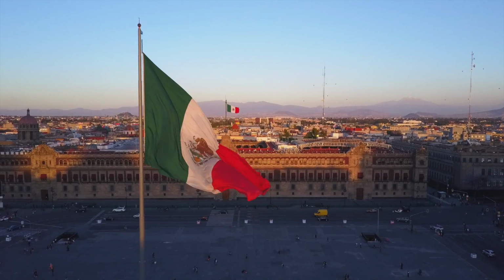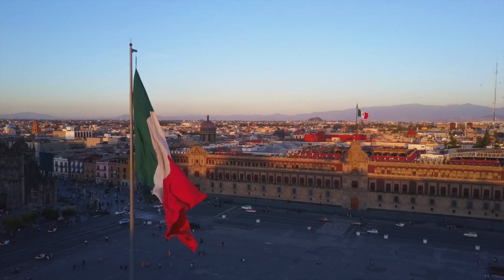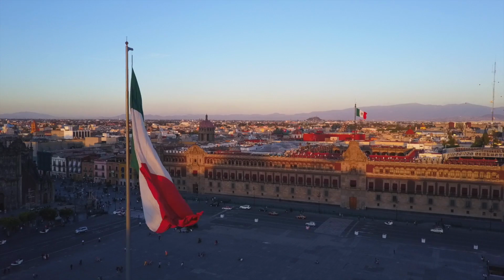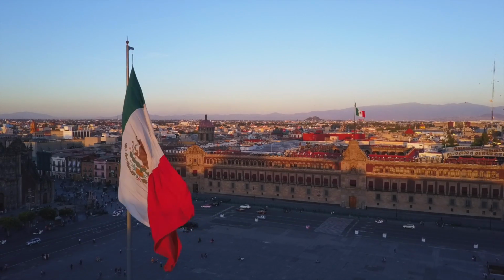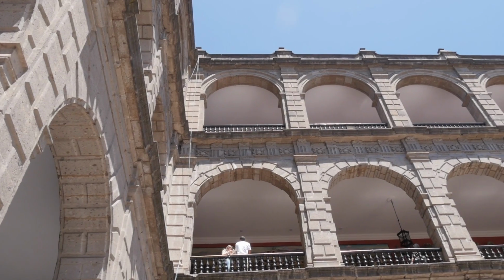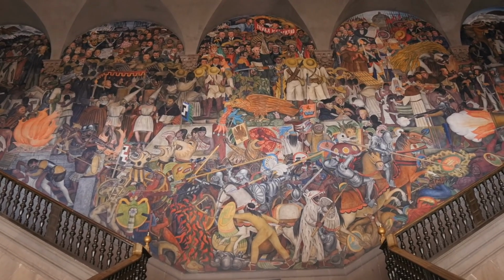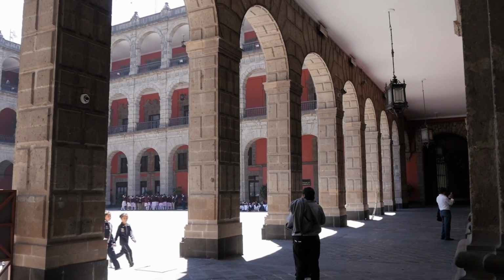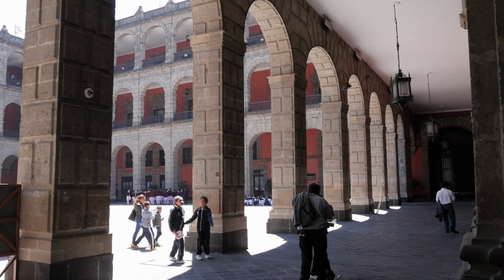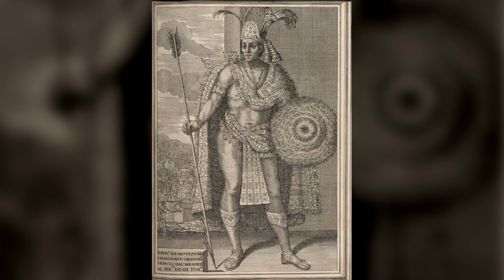The Palacio Nacional. Also located in the main square, known as El Zócalo, you can find the Palacio Nacional, a beacon of Mexican history. This place has been home to Mexico's ruling class since the Aztecs. In fact, many of the materials in this structure came from a building for Moctezuma II, which once stood in the same location.